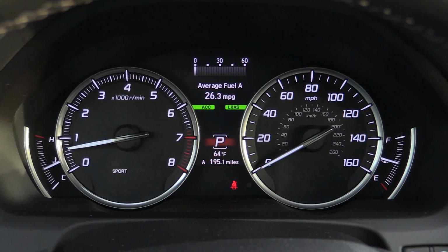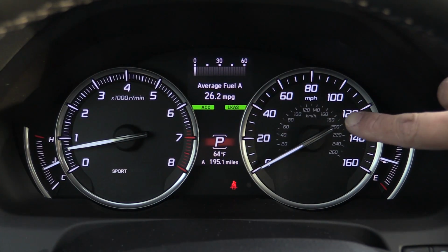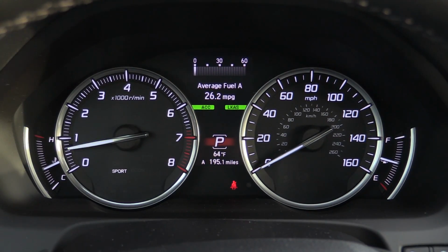Moving over to the driver's side, we have essentially the same 4-dial instrument cluster that we get in other Acura products. We have our engine temperature right down here, fuel level right over there on that side, speedometer on the right, tachometer on the left, and in the center we get this full color multi-information display.